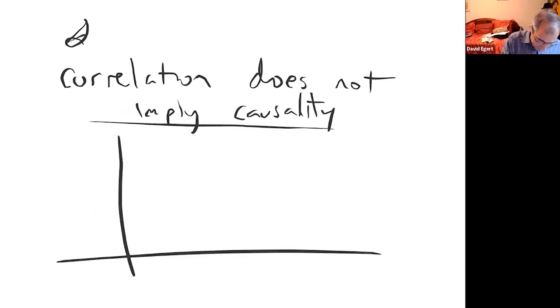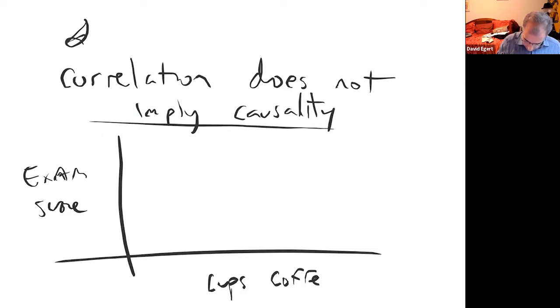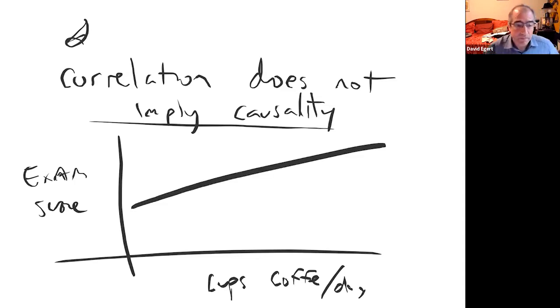So if I have exam scores and cups of coffee, and let's say I have a positive correlation, it doesn't mean that the coffee is helping improve the exam score. My hypothesis might have been, well, caffeine is a stimulant, and if you're more awake, you'll study more, and if you study more, you'll do better on your exam. So I think more coffee is gonna mean better exams.